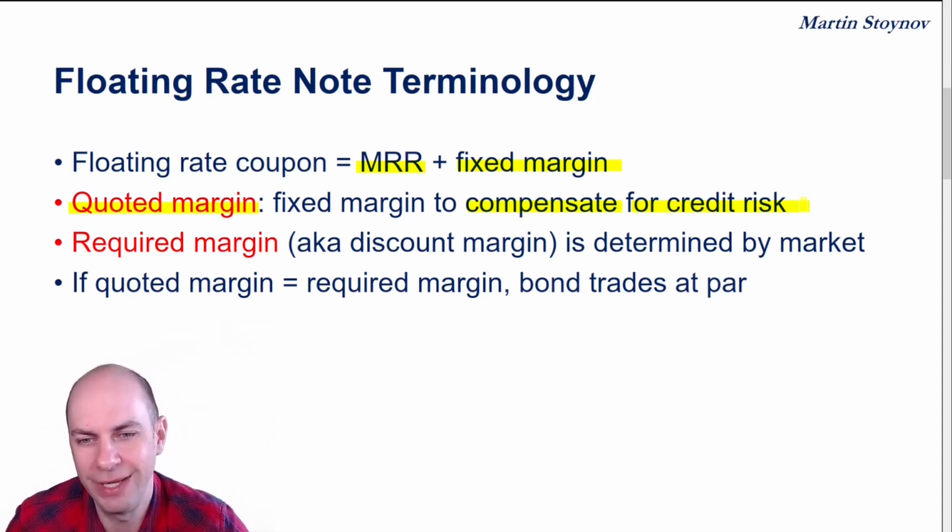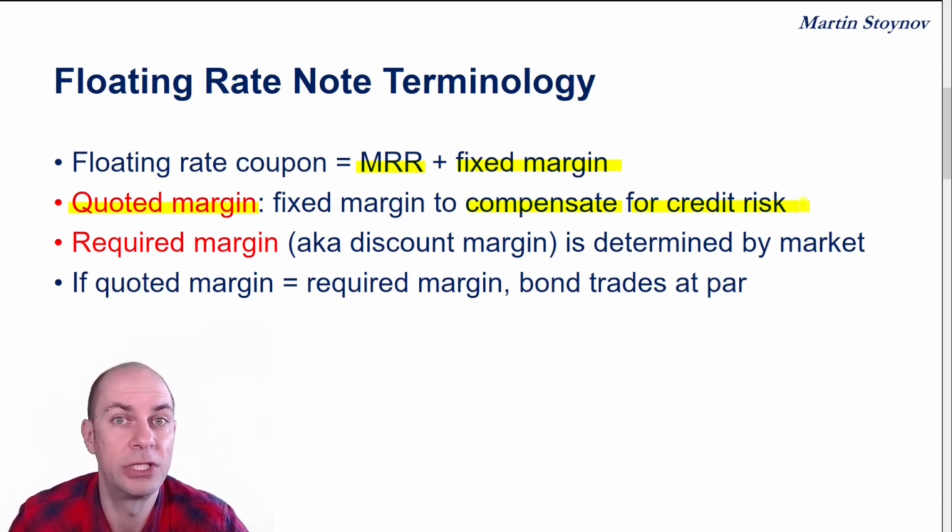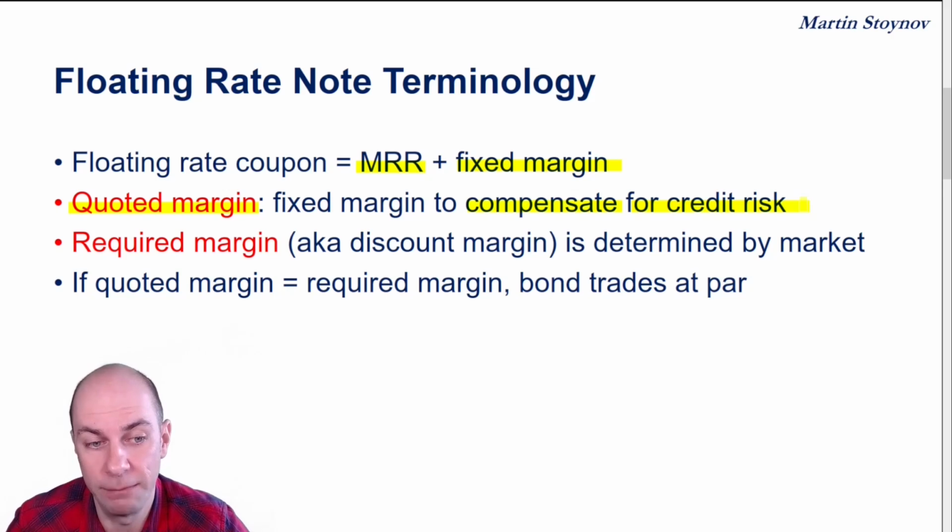Okay, so it is akin to the coupon of a fixed coupon bond in a way, because that fixed margin is going to be fixed during the life of the bond.